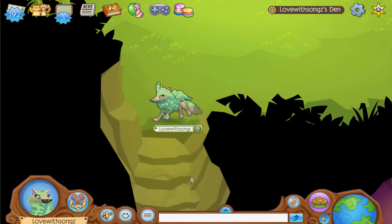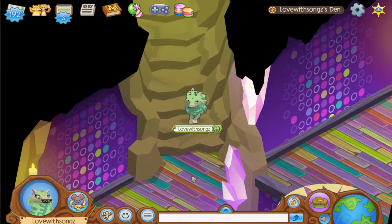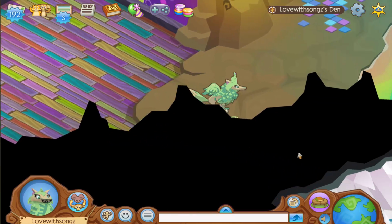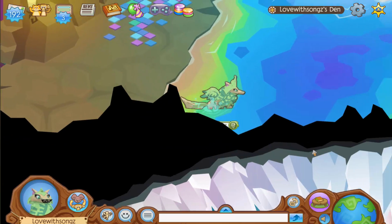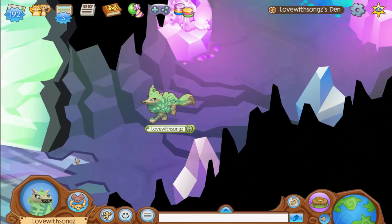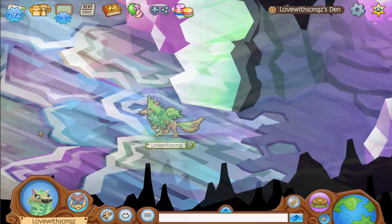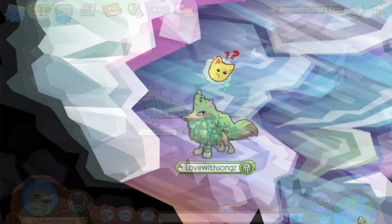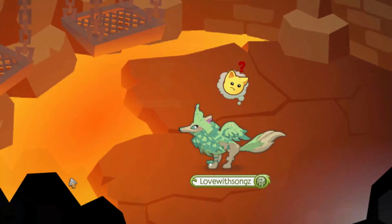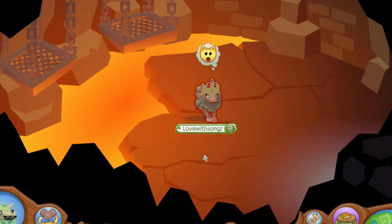The last secret is actually a secret room in Peck's den, and this room is kinda spooky. But overall, I do think this room is pretty neat.